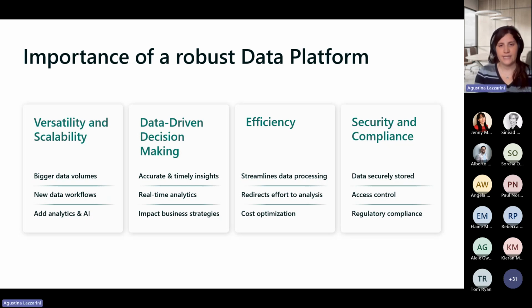And one more thing that I believe is quite relevant, especially today with the increasing regulations that we have in the industry, like GDPR, for example, where businesses must ensure that their data is securely stored and managed, is, of course, security and compliance. A robust data platform should help you meet the compliance and industry standards while protecting sensitive information from potential data breaches. So, versatility and scalability, data-driven decisions, efficiency, security and compliance.